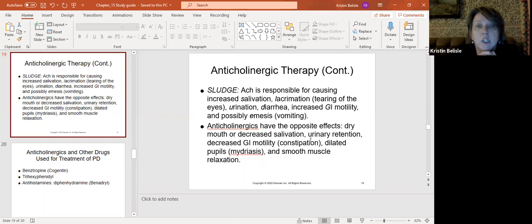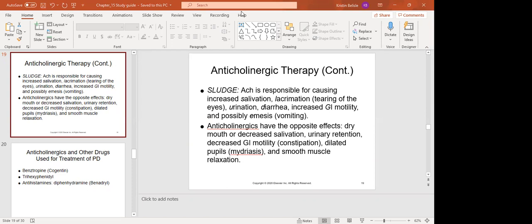Anticholinergic therapy, SLUDGE. ACH is responsible for causing increased salivation, lacrimation, they start to tear, urination, diarrhea, increased GI motility, and possibly vomiting. That's SLUDGE, but anticholinergics have the opposite effect. They're going to dry everything up. So they'll have constipation, all of that. So if we have this SLUDGE issue, hang on, and I want to clarify this really quickly for you.